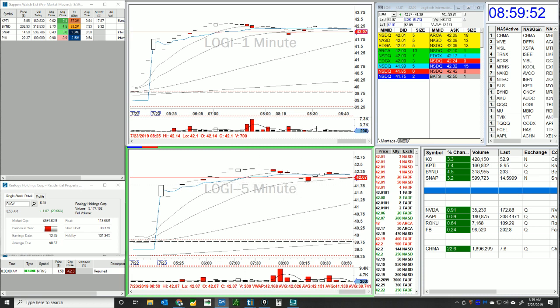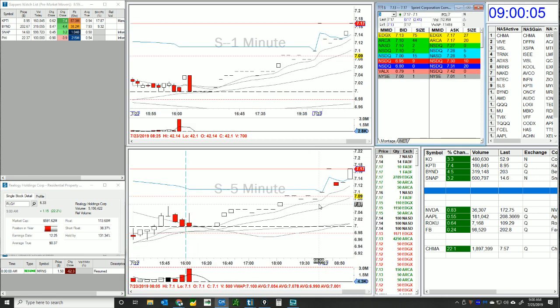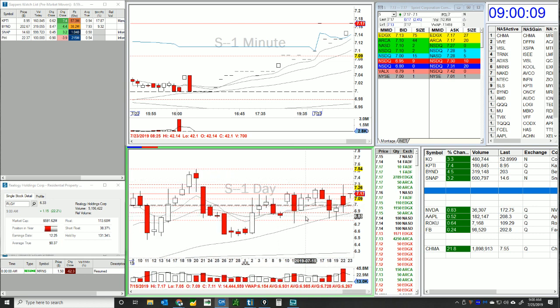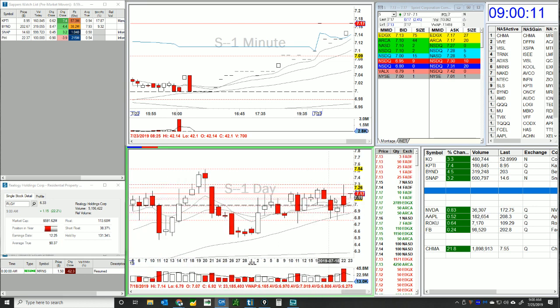Next, let's see what we got going on. Okay, so we have AVGO, we have Nvidia, we have Amazon. It's probably doing great, but I'm not going to look at it because that's the mortgage stock. I really don't trade it. S for Sprint. S is not a penny stock. No, I agree. S is not a penny stock. This is a big company. The problem with this one is it just doesn't move well. As we saw yesterday, it doesn't move a lot, but it's not a penny stock.